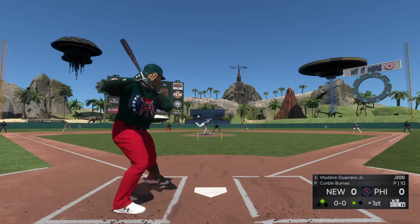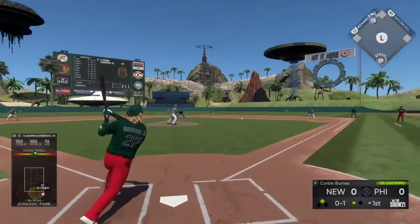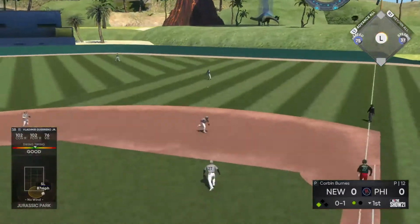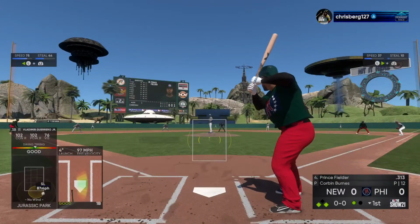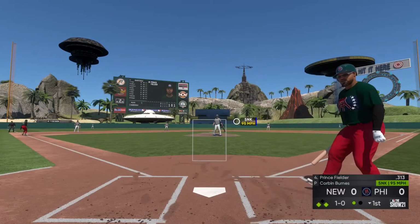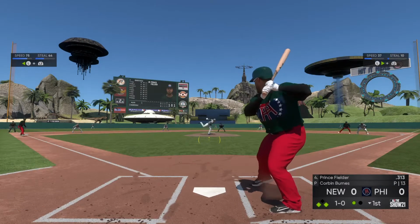To the plate now, Vladimir Guerrero Jr. As he'll go after the first pitch to him and comes up empty. It's strike 1. Into right field, that's a base hit. And they won't risk it at third, so they're at the corners now with only 1 away. Batting fourth. That brings up Prince Fielder. And here's a sinker that causes him to back away as that just about got him.